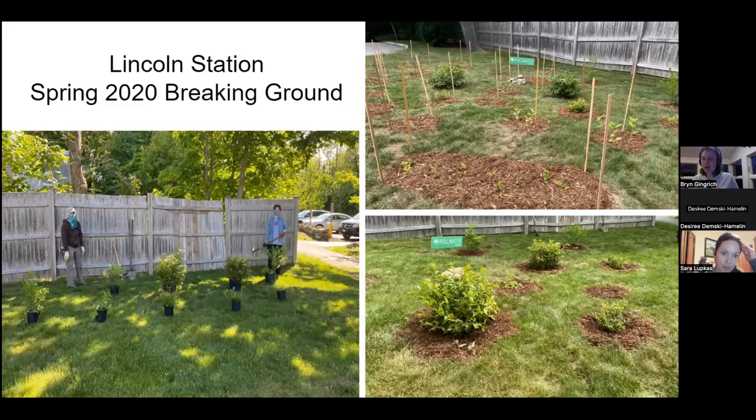So in May 2020, we broke ground and planted about 25 shrubs, including 2 species of roses, meadowsweet and northern bush honeysuckle. As you can see, we just popped them in the grass, put some mulch down to help keep the weeds at bay, and called it a day. So it was kind of a small start, and you can see here the walking path on the right of that photo leads right to the Lincoln Station parking lot.